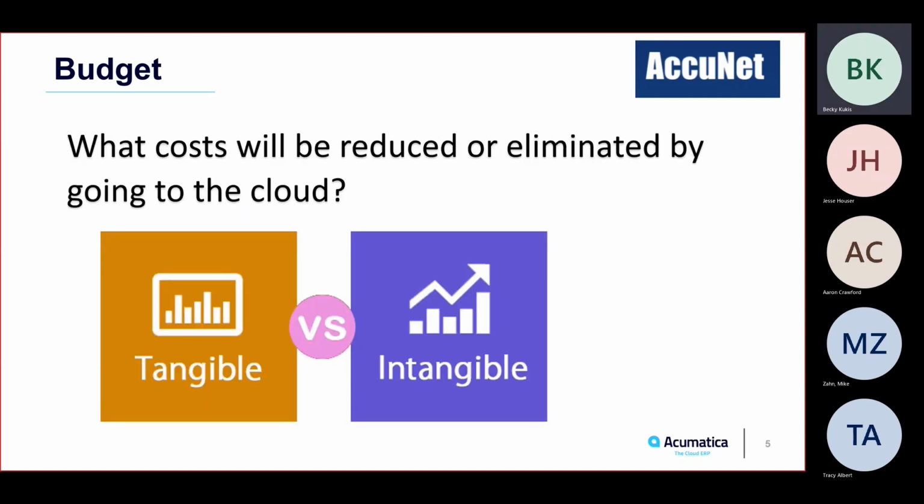And so when you're thinking about the budget, you're thinking about, well, what are the costs that might be reduced or eliminated by going to the cloud. So when you get ready to reach out to the powers that be within your organization, you want to be able to explain to them, by going to this new system, what are some of the things that get reduced.